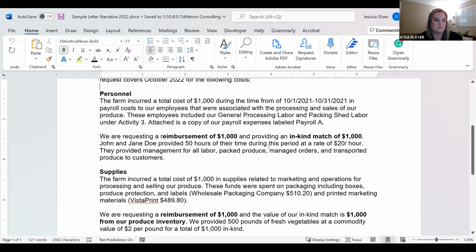And in this example that I'm providing to you, because you will get a copy of this after the webinar, it includes an in-kind example, which is right here in personnel. So you're requesting $1,000, but you're also providing an in-kind match of $1,000, and that's going to be coming from the owner's time. So the owners provided 50 hours of their time that was valued at $20 an hour.